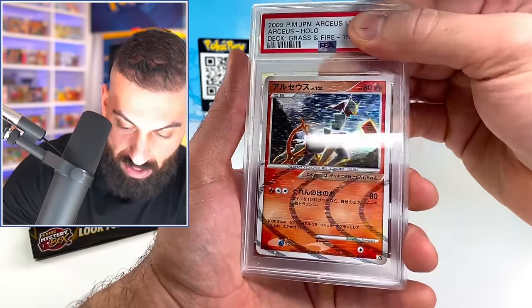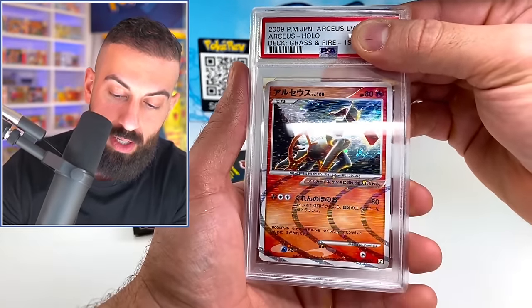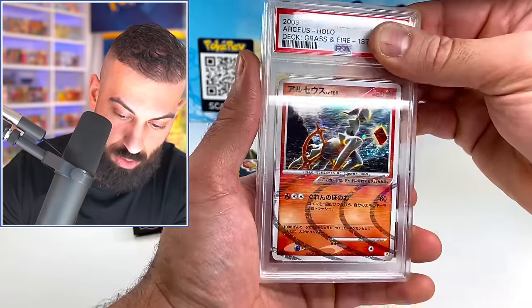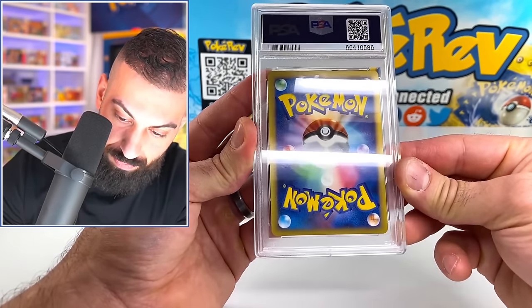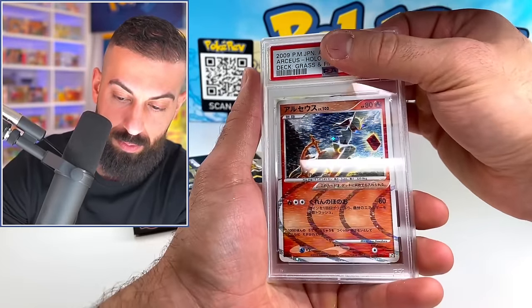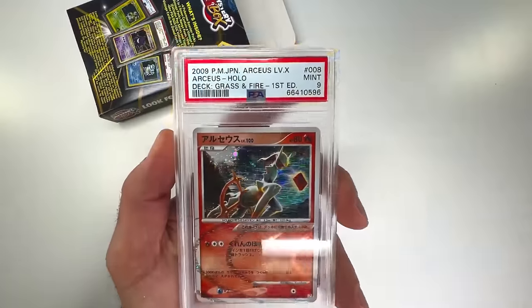Dude, I've never seen this. So this is like the Arceus subset card that we have in Platinum, right? And whoa, okay, that looks so crazy. It looks so good. I don't want to jump the gun on this, but dude, this looks like it might be a 10. It's definitely a 9 bare minimum. Oh, it is a 9. Dude, that is so beautiful.